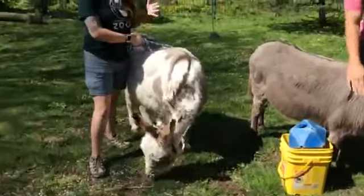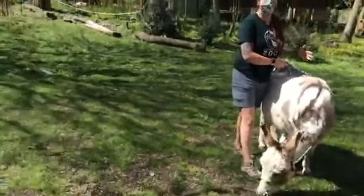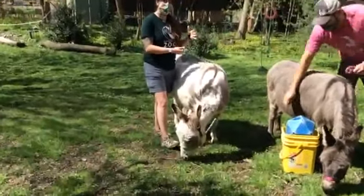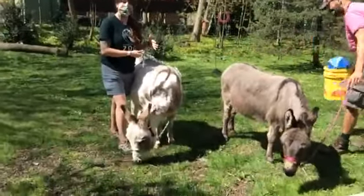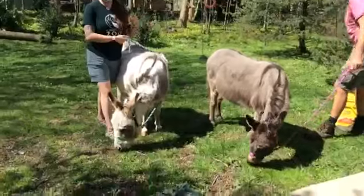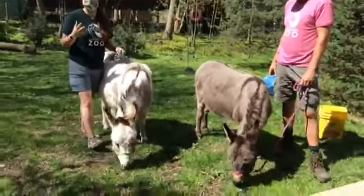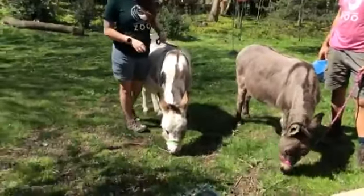Another reason to bray in the wild would be to warn off predators, because these guys do move a little bit slower, and there are usually large amounts of them when they are together. So as soon as one of them sees some form of danger, they're going to bray really loudly to let all of the others who may not be nearby know that there is danger around.